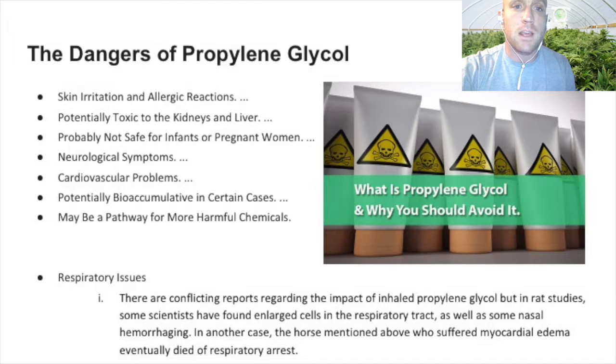As listed here, some of the dangers of propylene glycol: skin irritation, allergic reactions, potentially toxic to the kidneys and liver, most likely not safe for infants or pregnant women, definitely not worth the risk. There are neurological symptoms that can be associated, as well as cardiovascular problems. There is a potential for bioaccumulation within the body when you take it over and over again over a period of time that can accumulate within the body and cause harm and proliferation of some of these issues as listed here. And of course, it may be a pathway for other harmful chemicals, as could be the case for a lot of the other products that do use propylene glycol.